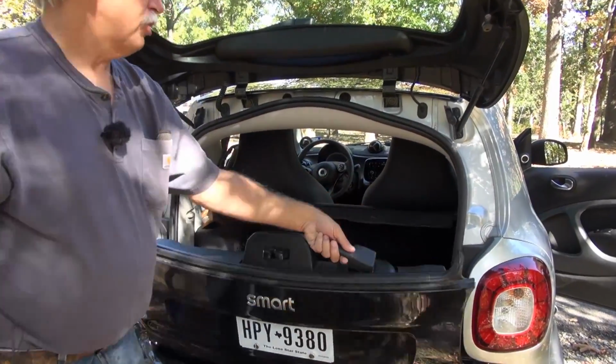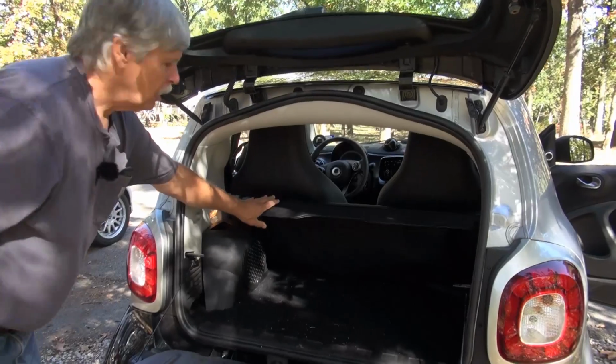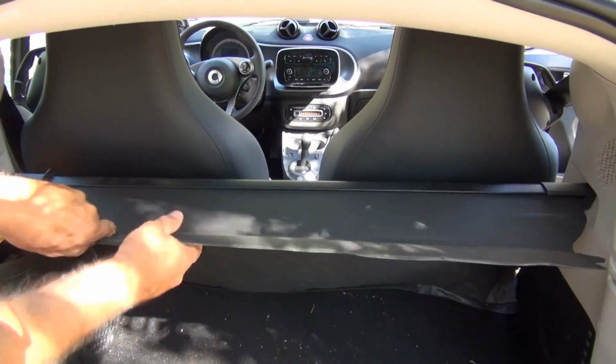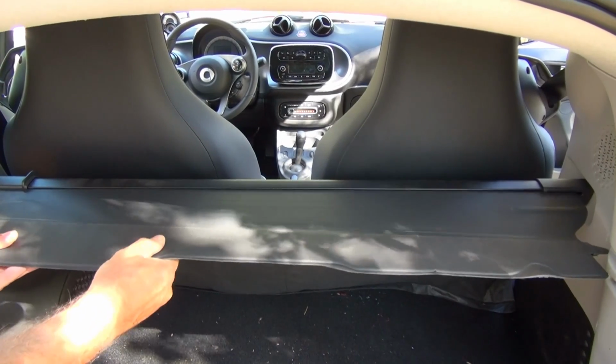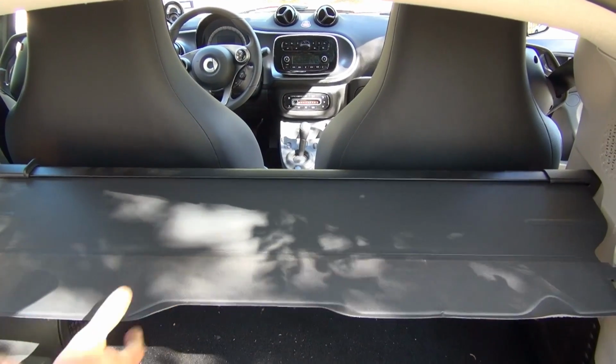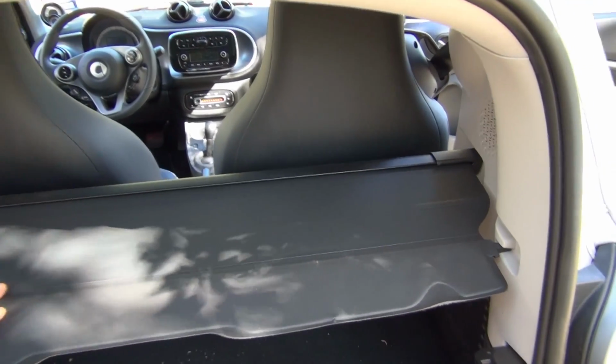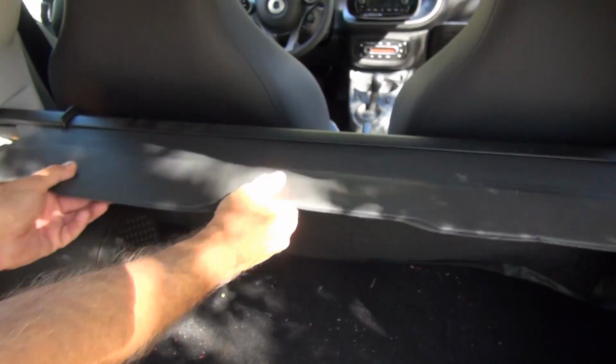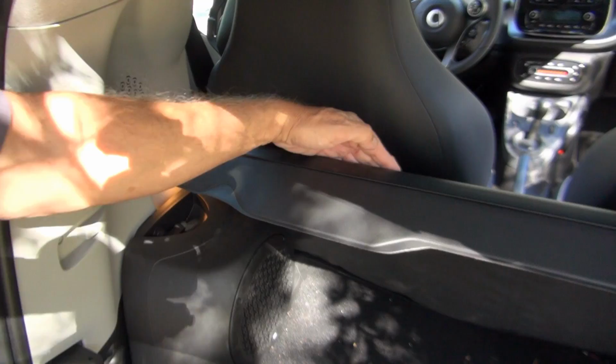The other thing you'll notice in here is these cars now come with this cover in the back that you can pull out and protect whatever you have back here from prying eyes. That's standard in the cars. It does take up space here though.